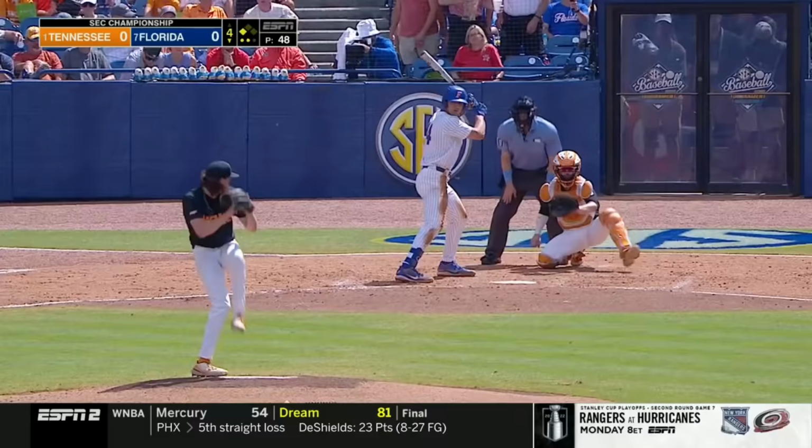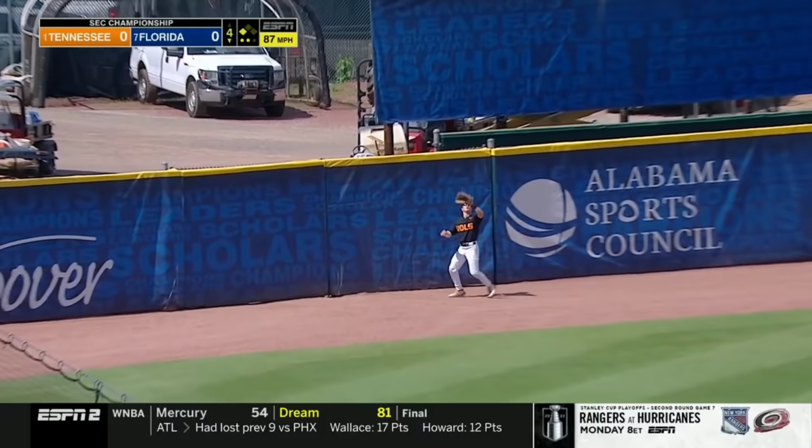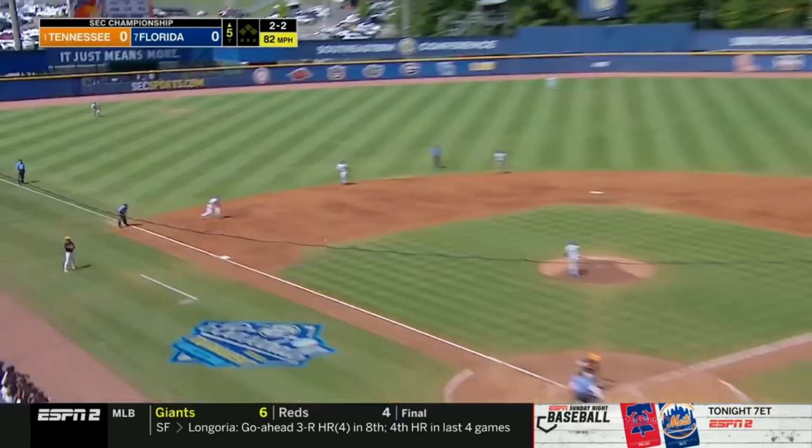Jack Caglione flares it to left. Seth Stevenson all the way back, ideally to the fence. Wind blowing right to left, and that was more interesting than it looked off the bat. The ballpark lane. Right behind you. The third. Nice play. Halter.